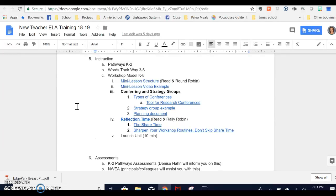Again, this is just an overview, so if you have more questions, don't hesitate to contact me, your grade level colleagues, perhaps your principals, in some instances Denise Hahn if it has to do with pathways, etc. Okay, so in regard to instruction, there are three instructional tools or approaches I want to share with you that are mandated in our district.